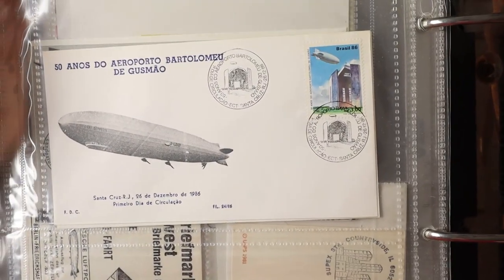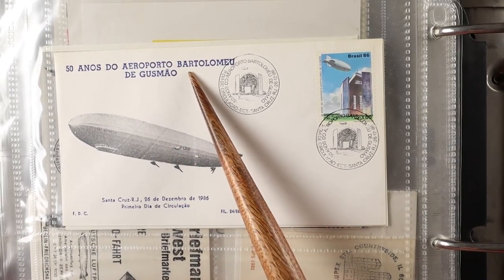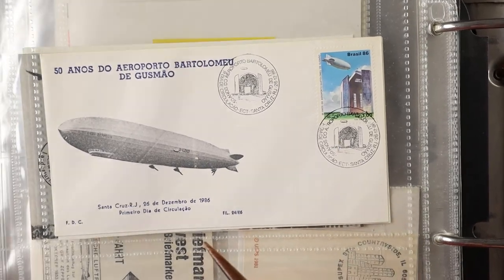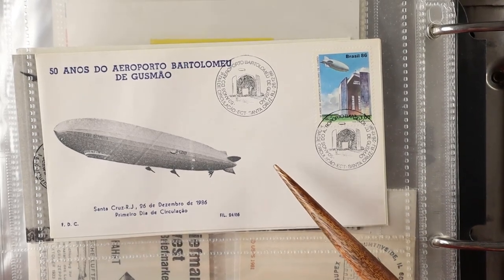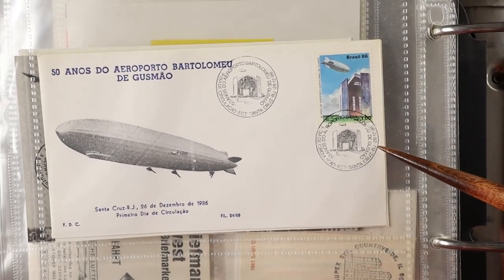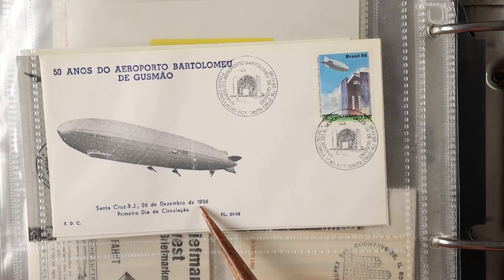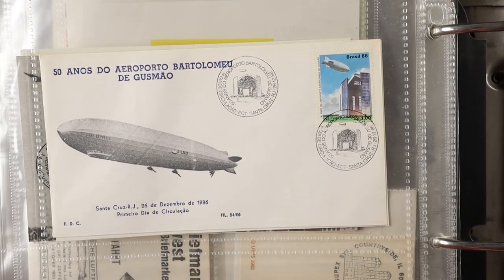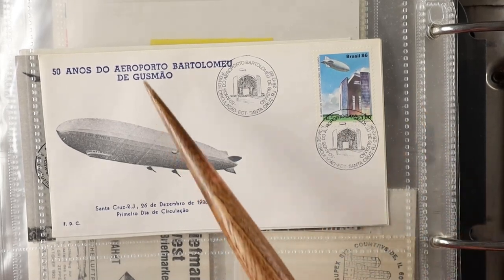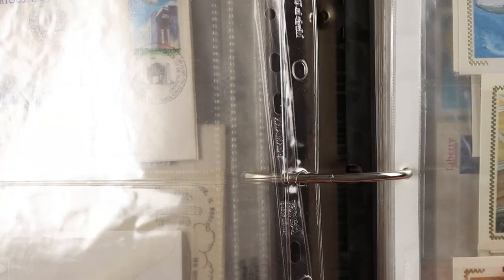So yeah, this is one more here. This one's Spanish. 50 anos, 50 years. I don't know. I don't speak Spanish. Brazil stamp. When was this? 26/12/86. Santa Cruz, RJ. December of 86, first day of circulation, probably first flight, commemorative 50 year. Neato. Okay, then we got some random blank pages in the middle.